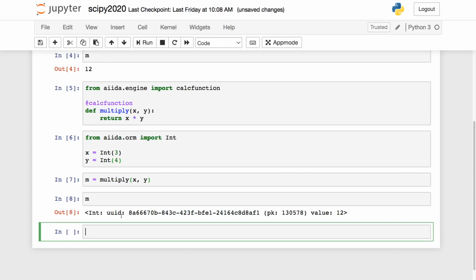And when we inspect m, we see that it is of type int with value 12, and it has been assigned an ID, which means it is stored in the database and has automatically been made part of the provenance graph. The verdi command line tool has some neat commands to automatically visualize those graphs.